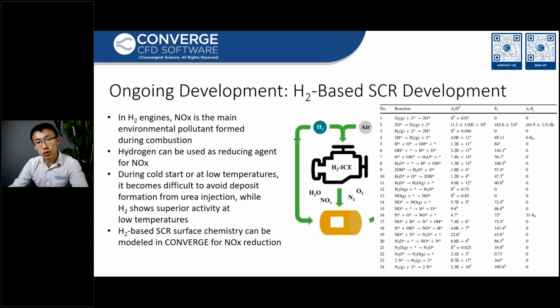What's more about the ongoing development effort is that we are also working on the hydrogen-based SCR. In hydrogen engines, NOx is the main environmental pollutant formed during the combustion process, and hydrogen can be used as a reducing agent for NOx, just as ammonia or urea can be used for the SCR catalyst for a regular diesel engine. During cold start or at low temperature, it becomes difficult to avoid deposit formation from urea injections, while hydrogen shows superior activity at low temperatures. The hydrogen-based SCR surface chemistry can be modeled in Converge for NOx reduction.